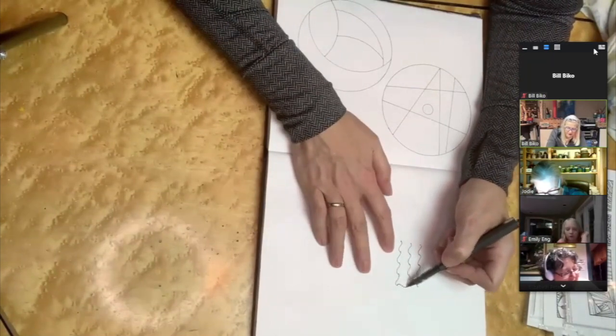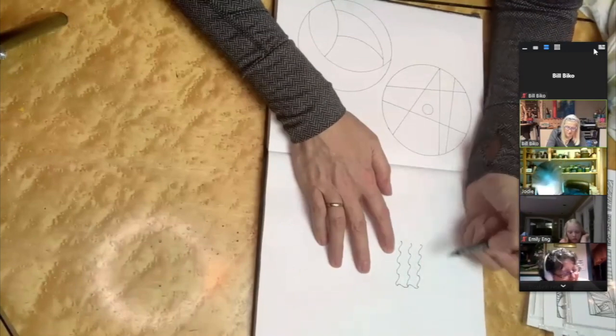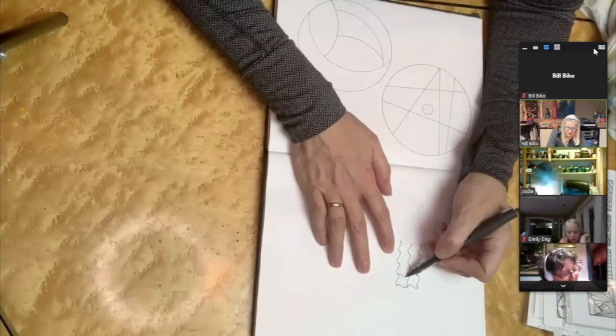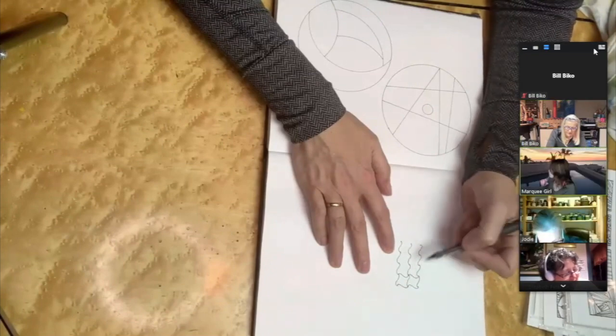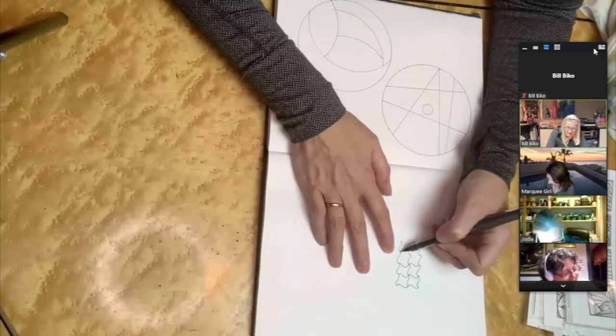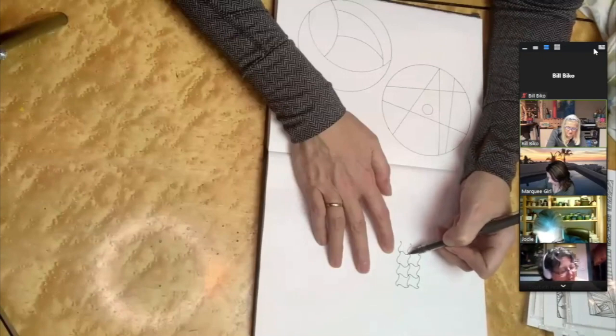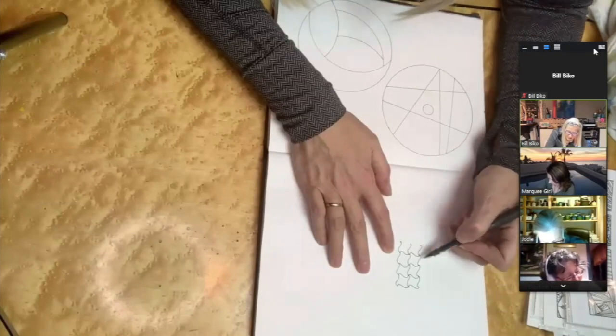Under and over. Under and over. See the cool little pattern you're getting? Oops, I just messed that one up. Under and over. Under and over. I missed that dot. Under and over.